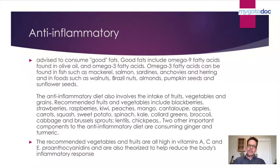And then herbs and spices are very high on the ORAC score. So don't forget about that.